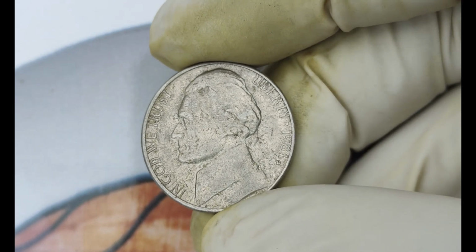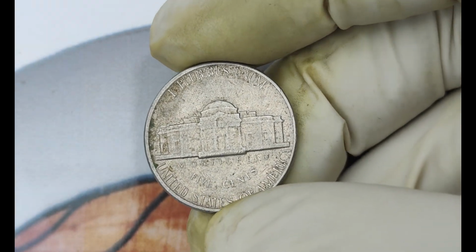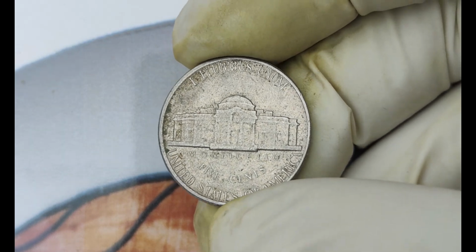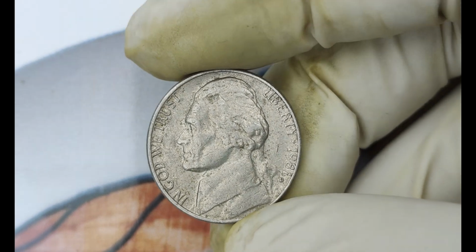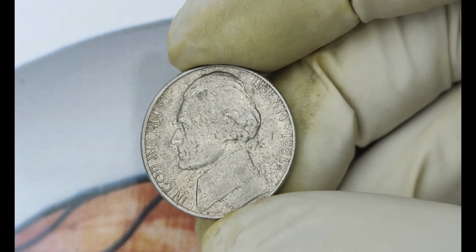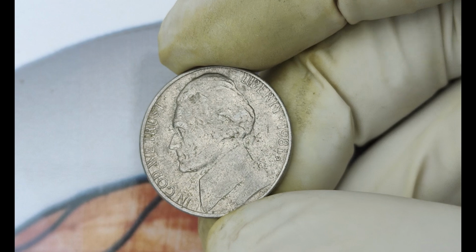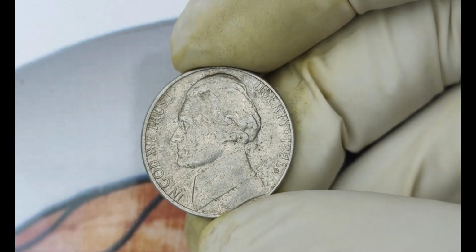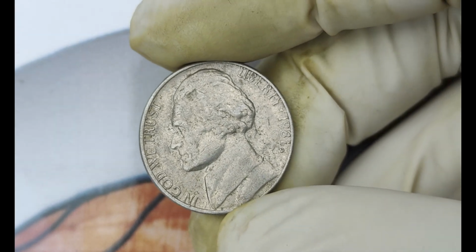Now, you're probably thinking, a nickel worth $1 million? That's insane. But it's true. These error coins are incredibly rare, and when they pop up, collectors go wild over them. Some of these 1981 D nickels have been graded at perfect condition, with a high level of detail and clarity. The rarer the error, the higher the price. Just last year, one such coin fetched a record $1.5 million, shocking the entire numismatic community.